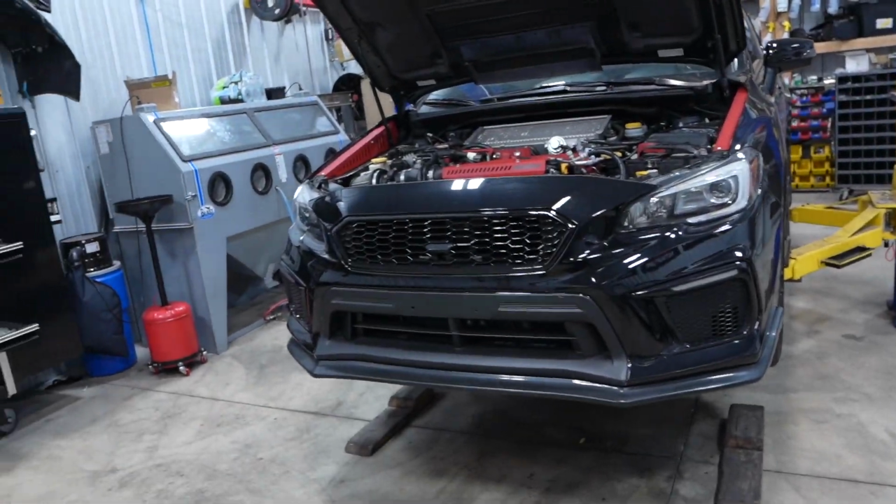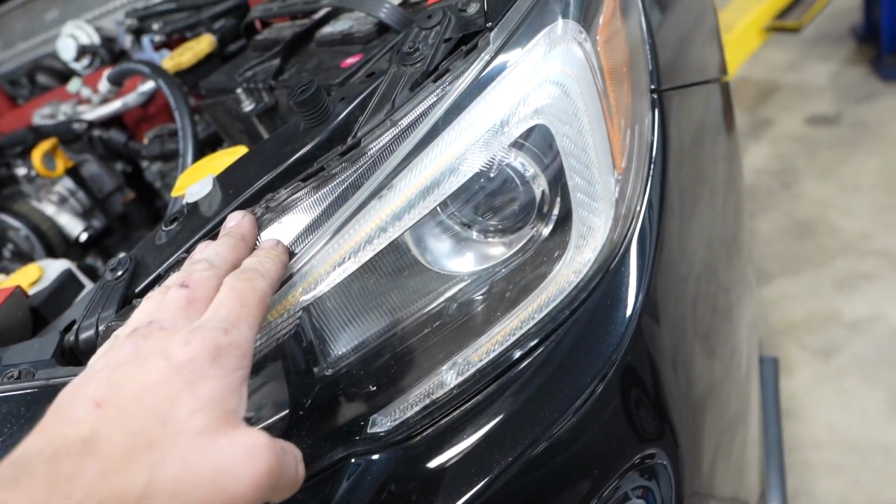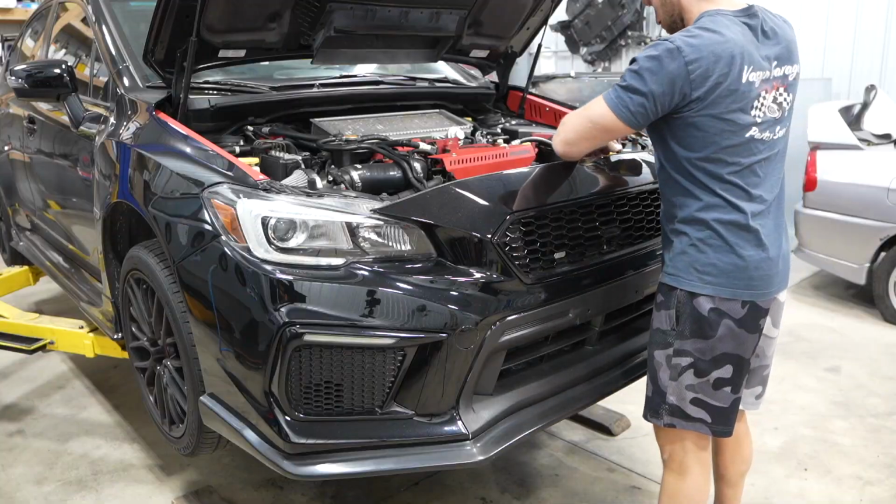There's two things I need to fix on Rodney here. First up, the headlights. They leak water when you wash the car or drive in the rain. So let me show you guys how to fix that.